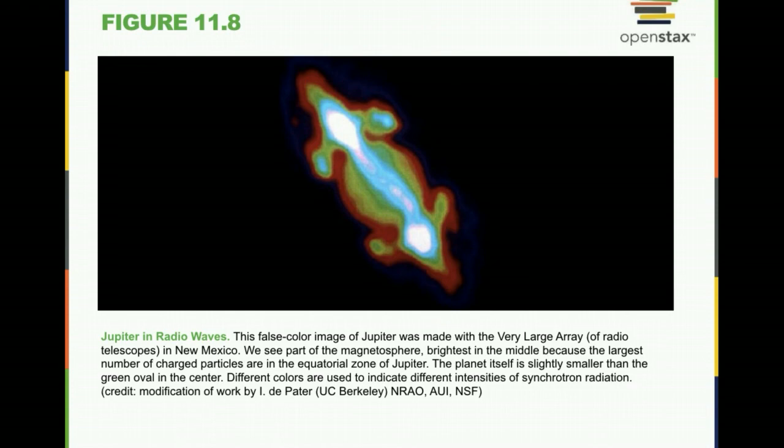And so this is Jupiter at radio wavelengths, and what you're looking at is the magnetosphere. Yeah, so that's kind of interesting, I guess. Anyway, next.